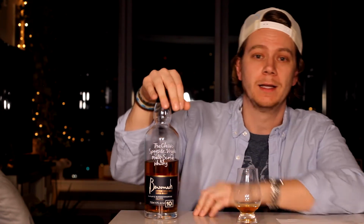As you can tell, I can't say enough good things about Benromach 10. I mean, I love Benromach so much. Oh, by the way, I am going to recommend this bottle. Clearly, that's how I'm going to do this. I'm going to say whether I recommend or don't recommend. I'm not going to rate them on a number like some other whiskey reviewers do. That will drive me nuts. So I'm going to say buy, yes, buy, maybe if for the right price, or don't buy.